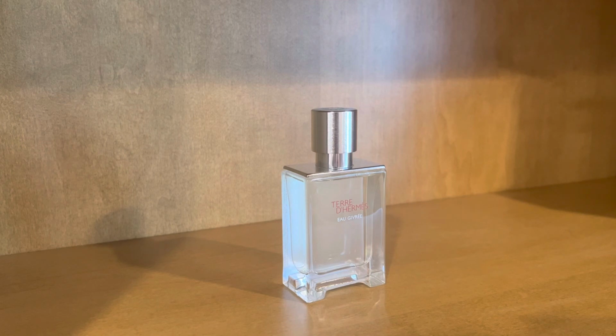It's a really good flanker. I think it was necessary, especially because they have discontinued Eau Tres Fraiche because it contained some sort of aroma chemical that's been linked to hormone disruption or something. You're probably wondering how this compares to Eau Tres Fraiche. I'll tell you right now, I have it on a perfume blotting paper.